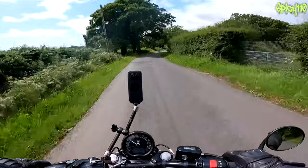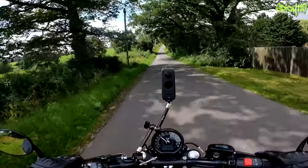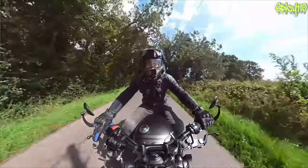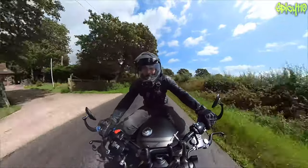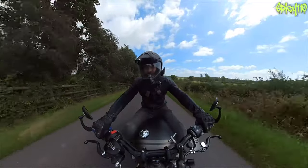As I say, because it's got that long gearing and all this torque, you really don't need to change gear much. You can just sit in second here, for instance, and I can do 30 miles an hour, but I can also open it up, even uphill, and it picks up.